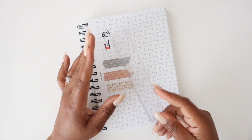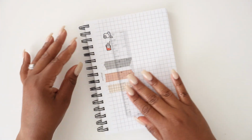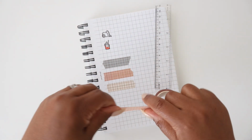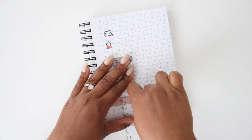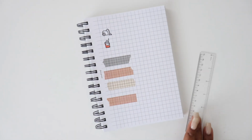And this one seems to be really great. I also love that it's clear, so you're able to see in back of you. It's also great for cutting washi. So I could take the washi tape and lay it down, and then I could take the ruler and it could act as a little cutter for me if I want to get it just even that more precise. You see that? So rulers are great options.